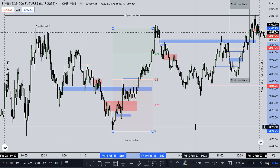That is a purge of liquidity. Stop calling it a liquidity grab. That pisses me off. It's not what it is. It's a purge of liquidity.